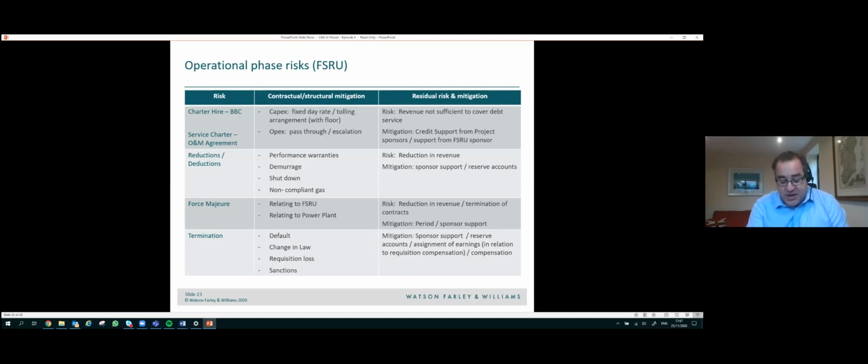We look into the change of law provisions in the next slide, but termination for events such as total loss, requisition of title, and breach of sanctions are all relatively accepted termination events. Termination for either party's default will also be included, but which events constitute a default will be heavily scrutinized.